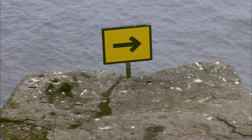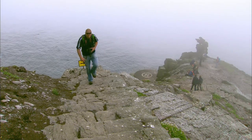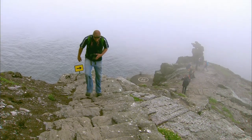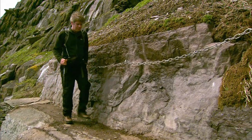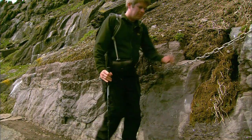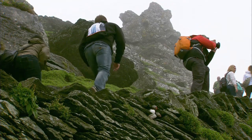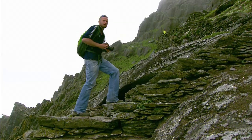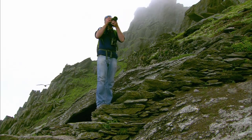The staircase often changes direction abruptly, and visitors should watch out for and take special care on the sharp turns. A walking stick or ski pole is useful if you're experienced using one. Visitors with cameras should be very careful while on steep ground. And if taking photographs, check you have a safe stance and are not near an edge.